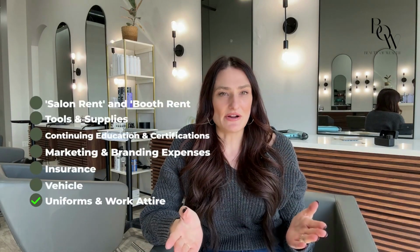Please, please, please note though, you can't go back and forth between these methods. Once you choose actual expenses and claim depreciation, you may be required to continue using that method for that vehicle. I would really talk to your CPA about your specific situation so they can guide you in the best decision for you. Next up is uniforms and work attire.